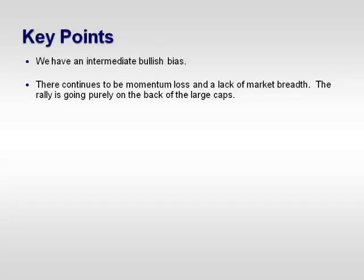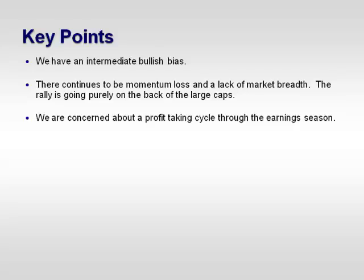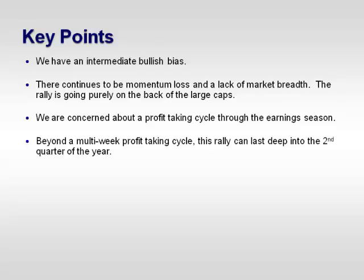So we don't necessarily want to have that as an indication of a market top, but it's certainly worth observing that it's occurring. We are concerned about a profit-taking cycle going on through the earnings season, which is going to be in the first few weeks of January, at least the start of it will be. So really the next few weeks we'll be watching to see where and how a market pullback can develop.